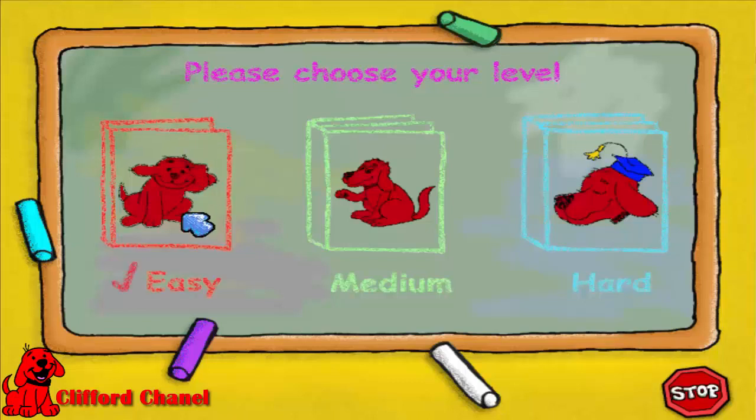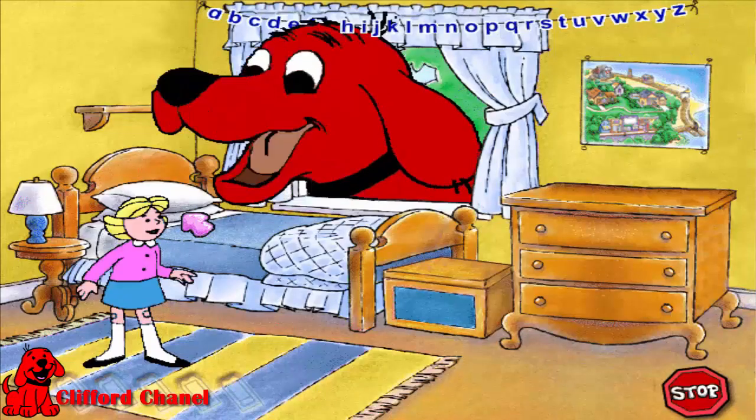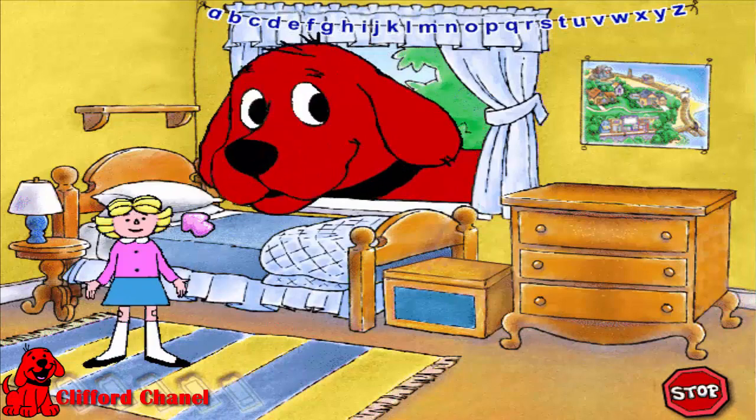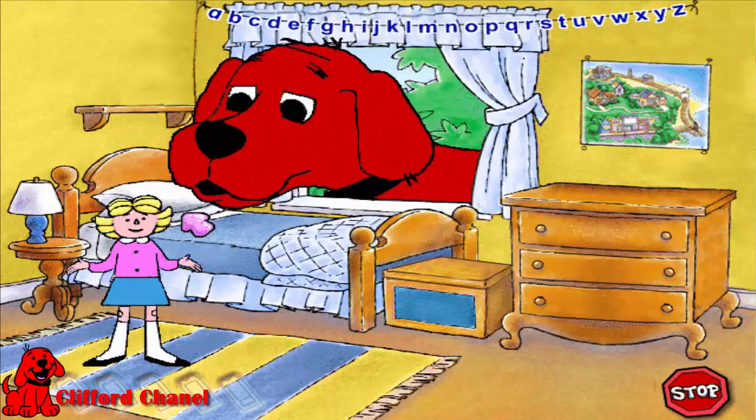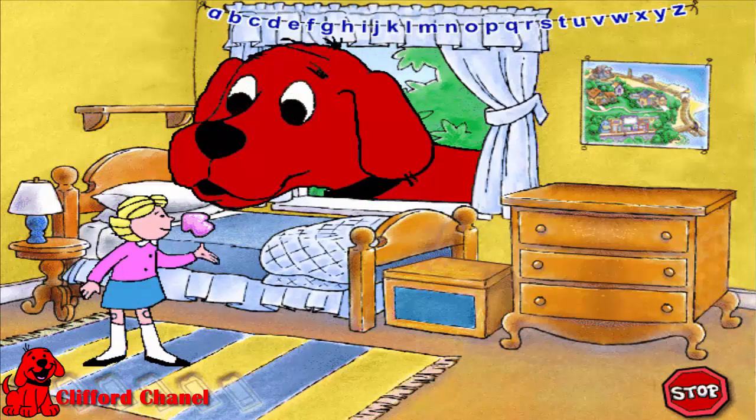Hi, I'm Emily Elizabeth. Woof. And this is my dog, Clifford. Woof, woof. Clifford loves Birdwell Island, and you will too. There are so many fun games and people to visit. Clifford loves helping his friends, even if things sometimes go wrong.